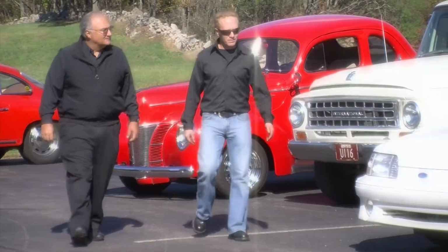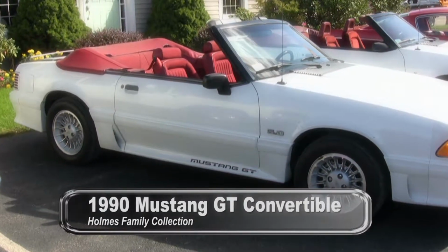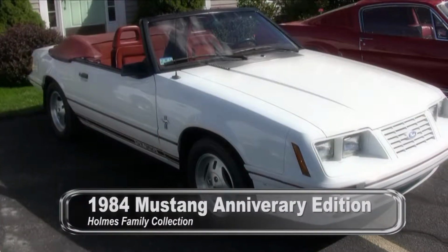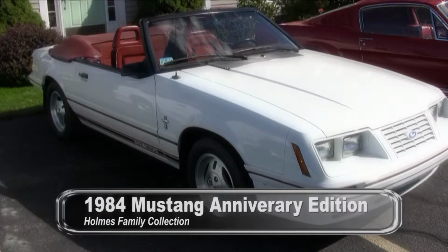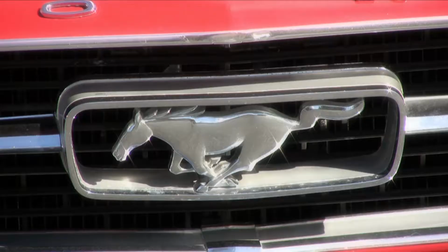And then you have your Mustang row. It's a 1990 Ford Mustang GT convertible. And the 1984 Ford Mustang. This is the anniversary edition for the 20th anniversary. They made a couple thousand of these. We let my mother drive it every once in a while.